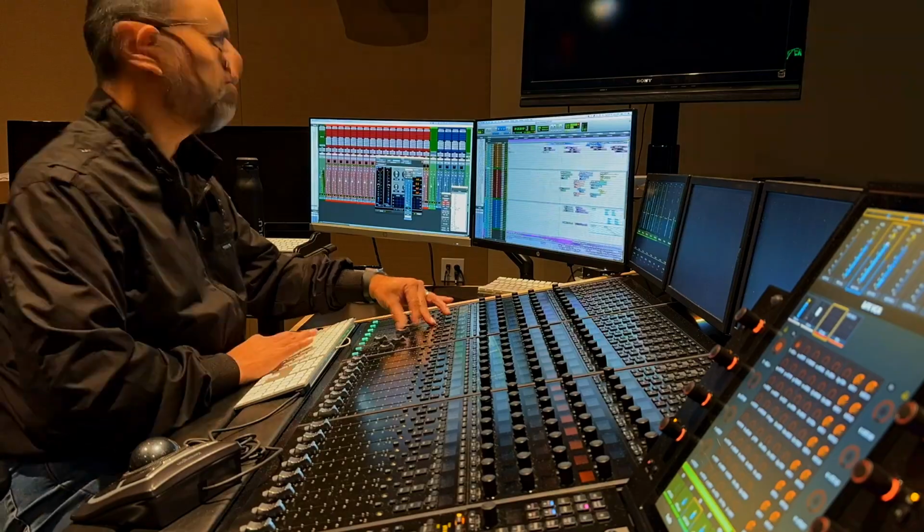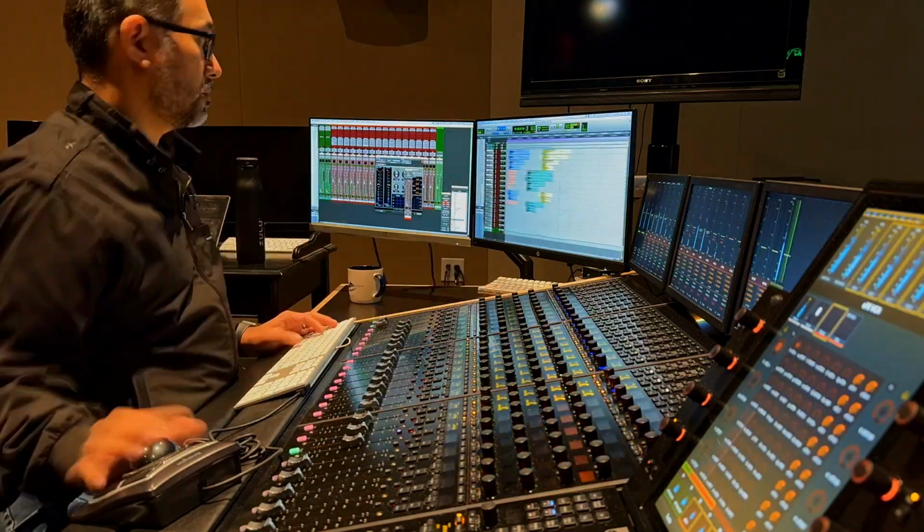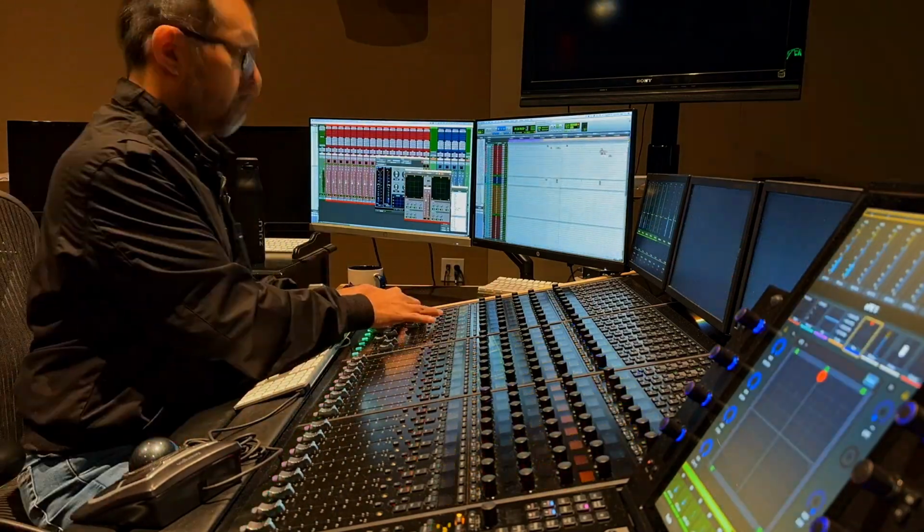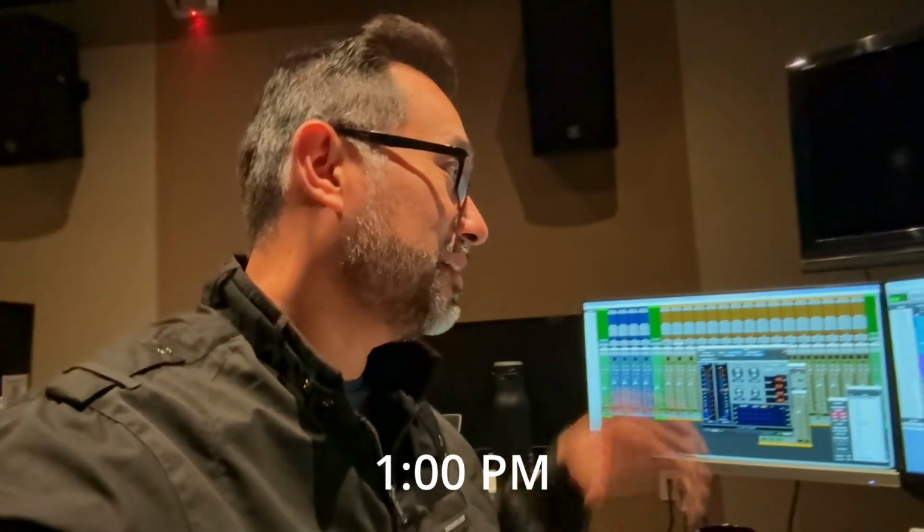This is also where I'm gonna check the guide track, which is what the picture editors and the showrunners are used to working with for weeks. They'll go ahead and cut in temp sound effects, temp music, so they're used to hearing them a certain way. And my job is to enhance what's there while making sure we're not missing anything important. All right, so that's a wrap on my pass.